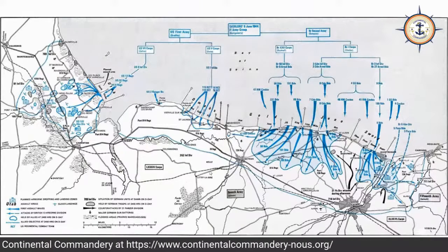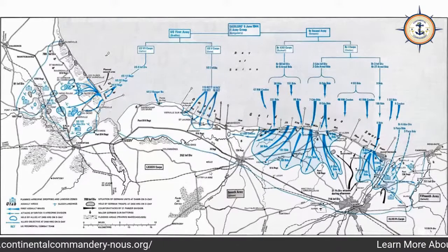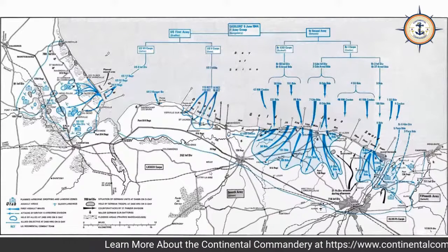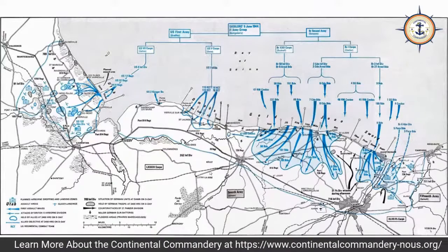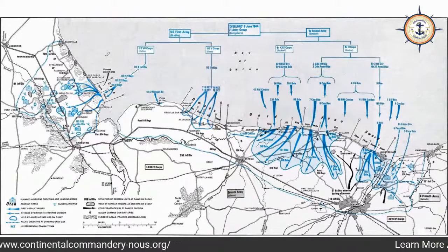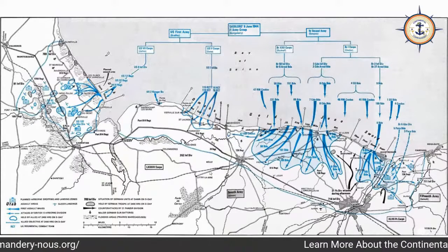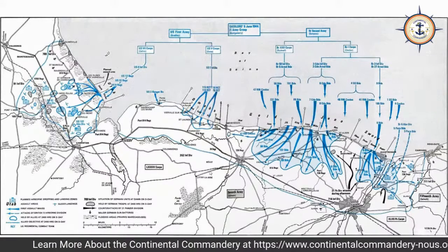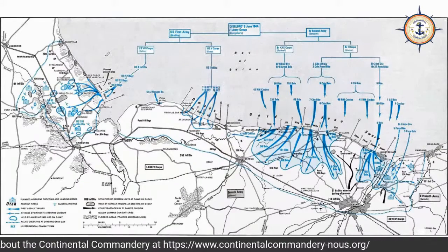2 harbors, Mulberry A off the American beach Omaha near Saint-Laurent-sur-Mer, and Mulberry B off the British Gold Beach near Arromanches, were planned to provide sheltered water by D+4 and be fully established by D+14. Both would be designed to last for 90 days. Before then, the planners envisioned Omaha and Utah beaches handling 10,200 tons of supplies and 5,700 tons of supplies daily by D+10, respectively.